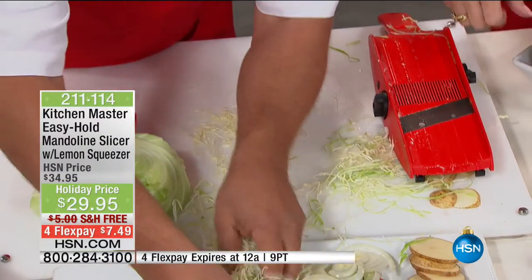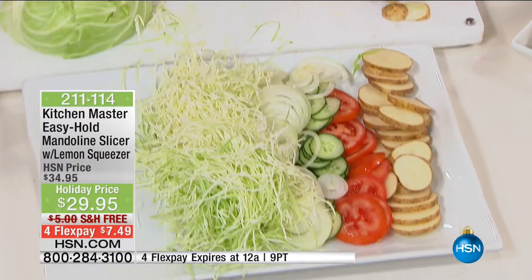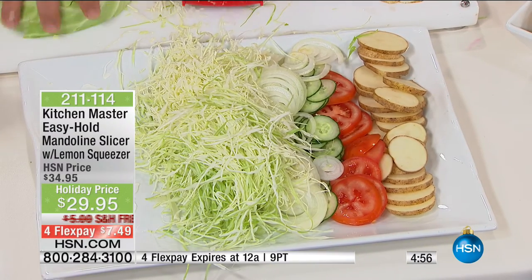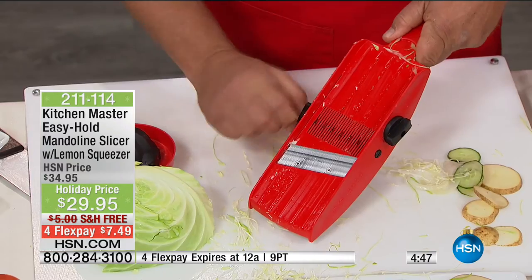You see, it's effortless. It's not like he's over here working. No, in fact, the less pressure you put on it, the easier it is to use. It's so simple. And by the way, if you don't like your coleslaw long and stringy like this, watch what happens. Now, I just took it down to about a medium slice, and I'm gonna turn the knob on the other side of the machine.